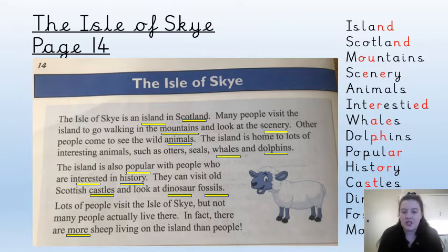The island is home to lots of interesting animals, such as otters, seals, whales, and dolphins. The island is also popular with people who are interested in history. They can visit old Scottish castles and look at dinosaur fossils. Lots of people visit the Isle of Skye, but not many people actually live there. In fact, there are more sheep living on the island than people.